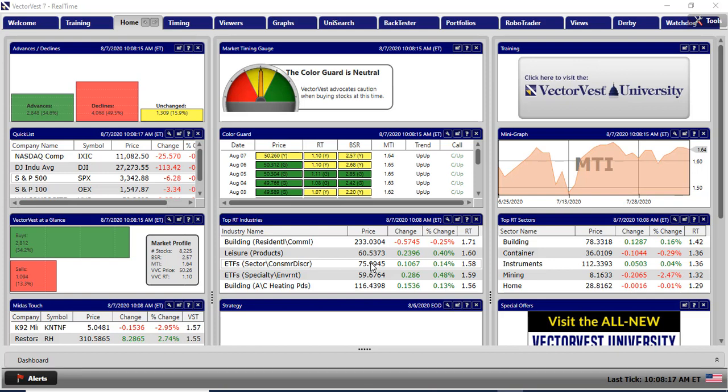Nevertheless, the trends in VectorVest are all good. Primary wave is up. The underlying trend is up. We've got a confirmed up. But the color guard, which reflects the momentum and the strength of the primary wave, is in the amber, so VectorVest advocates caution when buying stocks at this time. Let's look at the charts.